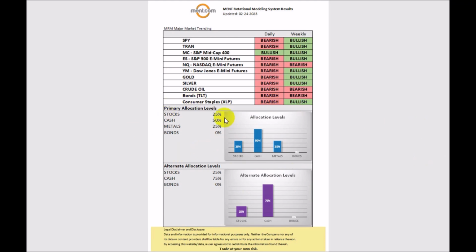Let me get into these. We've reallocated the stock allocation and cash allocation. We're now moving back to where we were before the bullish trending phase took place: 25% stocks, 50% cash, 25% metals, or 25% stocks, 75% cash, 0 bonds. We're moving back into a protective hedged stance right now. The idea is we will let the markets do what they need to do to figure out what's going on. We're going to move into a very protective stance, holding mostly cash and trying to stay hedged in metals while still allowing a small amount to be traded for our stock trades.